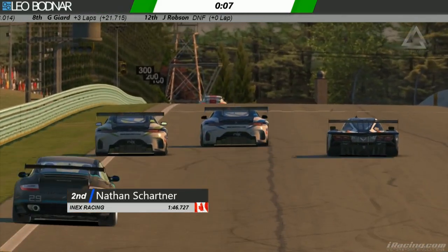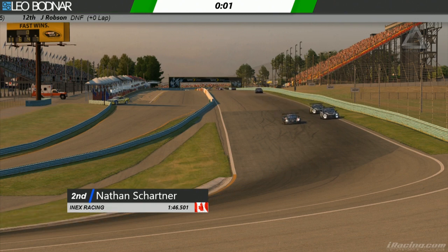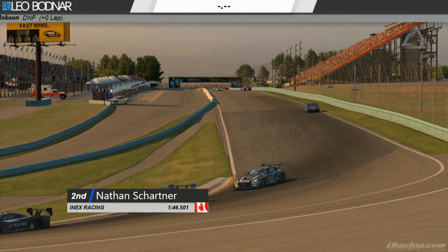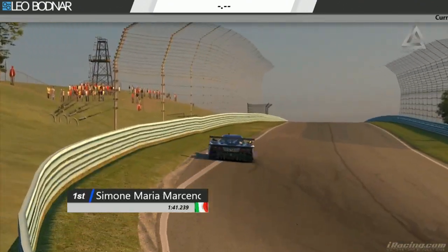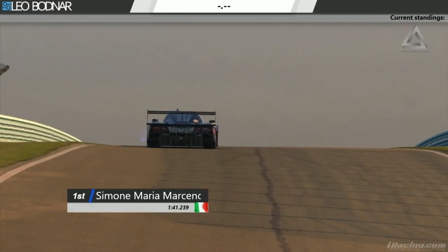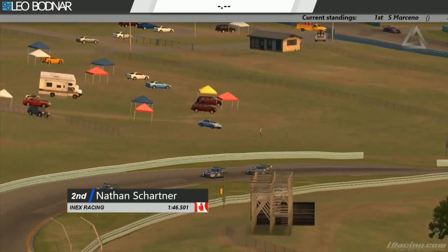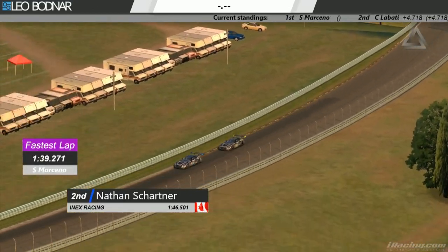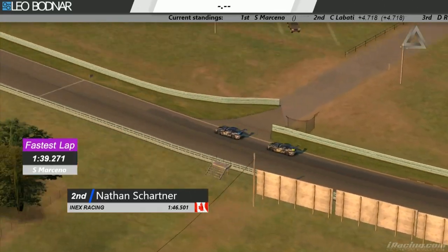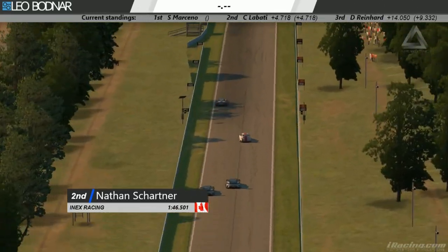Do we get the white flag this time? Well, I certainly will. Where's Marcheno, our leader? Irvinen's got damage on the front of his Mercedes as well. White flag is out. Our leader is in the boot section right now. So just one more lap for the GT3 drivers to sort this out. Bragging rights within the team. We need to see, as it's just a couple of corners left for Simone Marcheno.